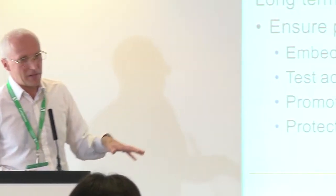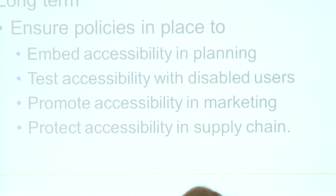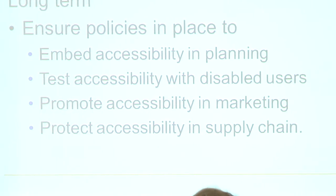Promote accessibility in your marketing. It's going to be very, very important over the next couple of years. Students are paying £9,000 a year, in most cases, extra top-up fees. They don't want to find that it takes them 6 weeks to get the text that everybody else has finished with after 3. And protect accessibility in the supply chain, because you may do fantastic work and somebody else completely screws up your efforts because the platform it's delivered through simply isn't accessible.